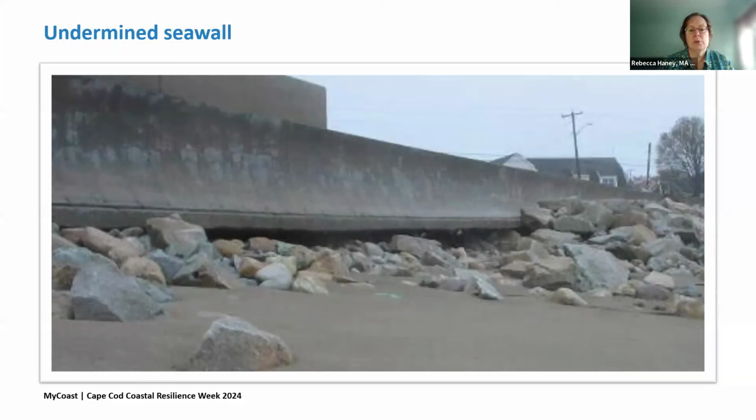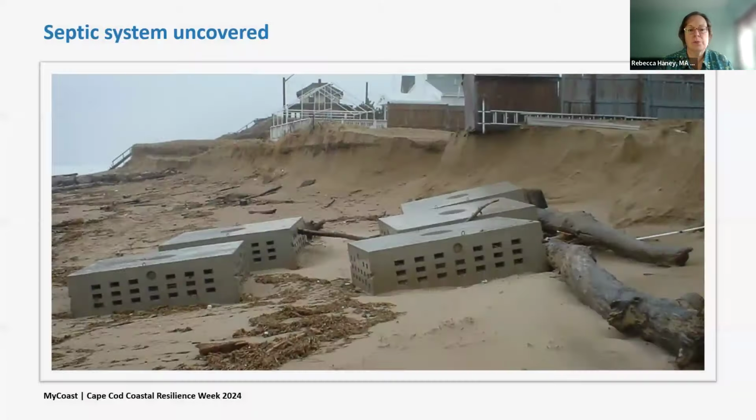And this is something that you wouldn't see when you're out there at the peak of the storm. You would have to see that after, once the water subsided, then we can see what the impacts are to the structures. But this has completely undermined the base of the seawall with the erosion. It can also expose a lot of different things when beaches and dunes erode. These septic system components were in the dune before the storm, and those are now out on the beach as a result of all the erosion that occurred.